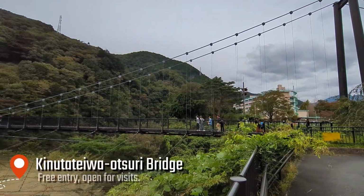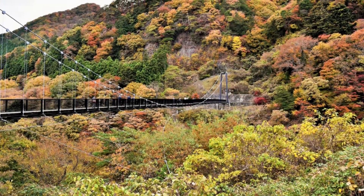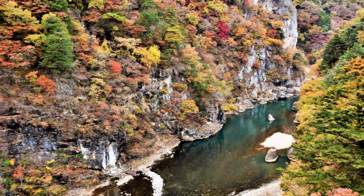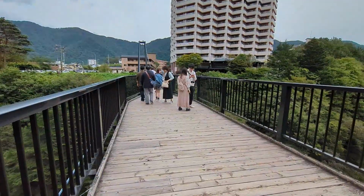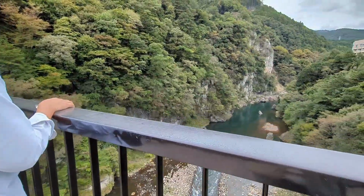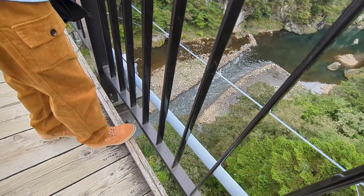This is the symbol bridge of Kinugawa. It is 140 meters long. During the autumn foliage season, the scenery looks like this. The suspension bridge sways quite a bit. The height is 37 meters.